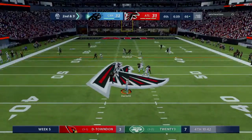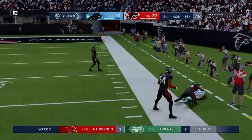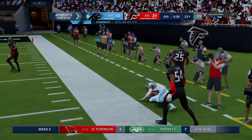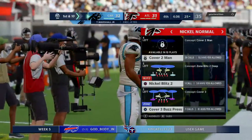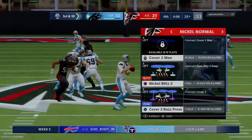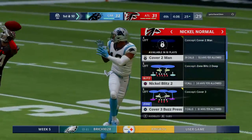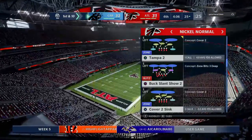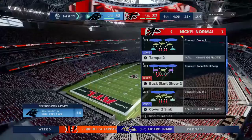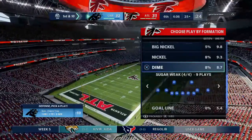On 2nd and 9, Darnold. Going right side here, and that's complete. And he'll cross over out of bounds right at the 25. That one a gain of 20 and a first down. And with that last play, he's now up over that 300-yard mark. And in today's NFL, it almost feels routine. And I hate that when you talk about a 300-yard passing game. To me, 300 yards still signifies excellence, and he's achieved that in this performance.